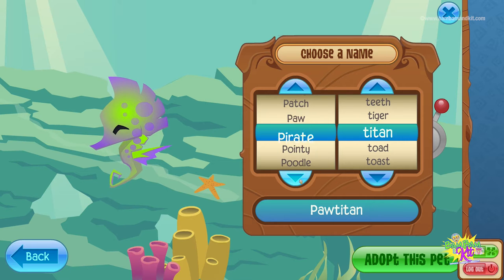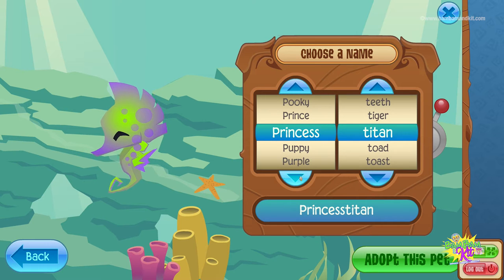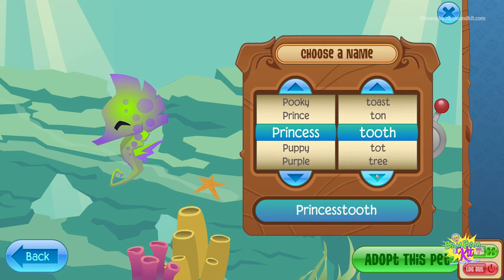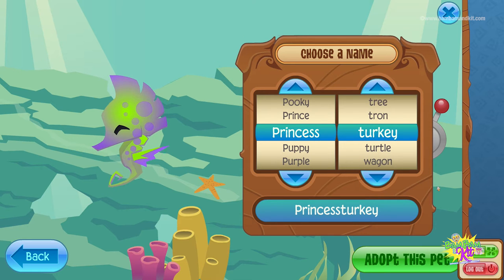Aww. So, do you want to name him... Princess Toast? Princess Toast. No, I want to name it Mistletoe. I don't think that they have that on here. I think so. Princess Tree? How about Princess Turkey? No. Ah, Princess Turkey. No, Bam Bam, I want Mistletoe. Princess Turtle? How about turtle? Mistletoe? I don't think mistletoe's a choice on there. Princess Turkey. Can we adopt Princess Turkey? But it doesn't look like a turkey. Can we fix that?